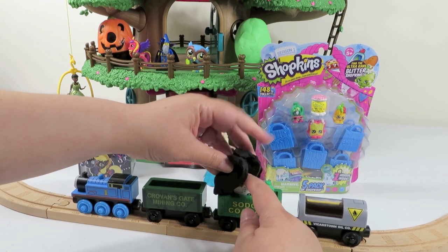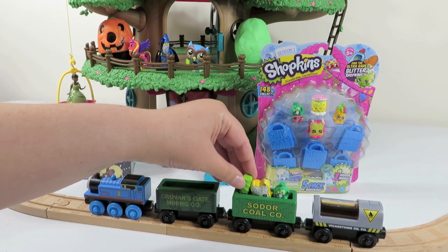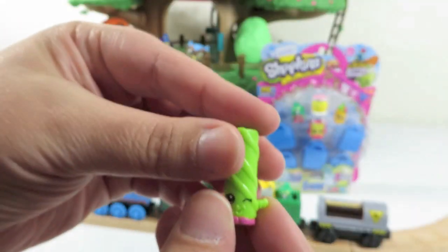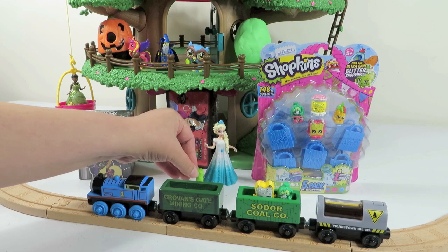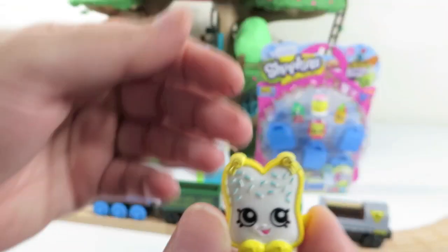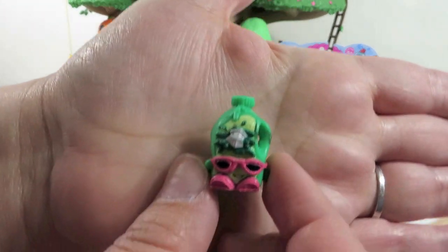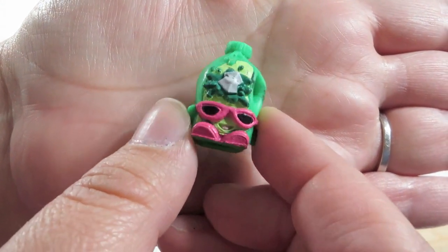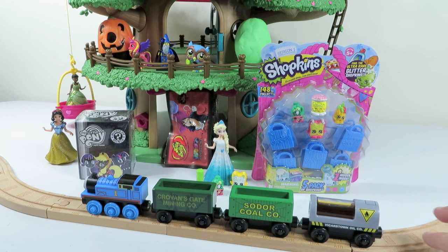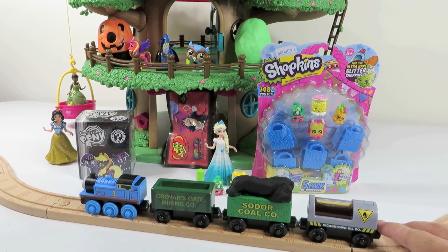Look at that, guys. There's friends inside the coal car. We have Miss Twist. Glad you're free, Miss Twist. Me too. We're going to put you down here with Elsa. And we have Fairy Crumbs. Glad you're free. And last but not least, Coolio. Oh man, it feels so much better to be free of that coal. We're glad you guys are free. Thanks for the delivery, Thomas. You're welcome, Shannon. Can I have my coal back? There you go. Thank you.